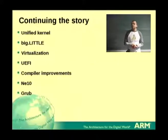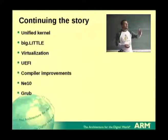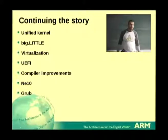Any other questions? Any comments? Questions? They won't hear you at the other end of the wires on the internet.